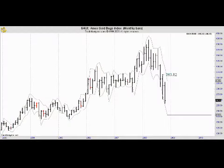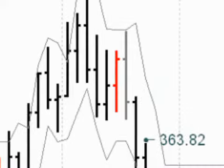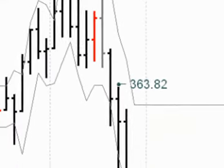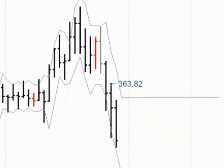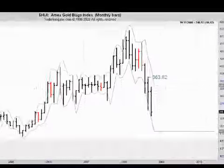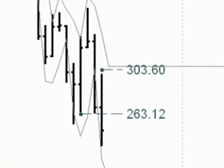If we look at the HUI monthly chart, again from the free charts of the Danielcode, the monthly chart remains on its sell signal. It's been on a sell signal ever since March, and the failure point for this month is 363.82. That is, we would require a monthly close above that number to invalidate the sell signal. On the weekly chart, the HUI elected the sell continuation signal last week, and it would now require a closing weekly trade above 303.60 to negate that sell signal.